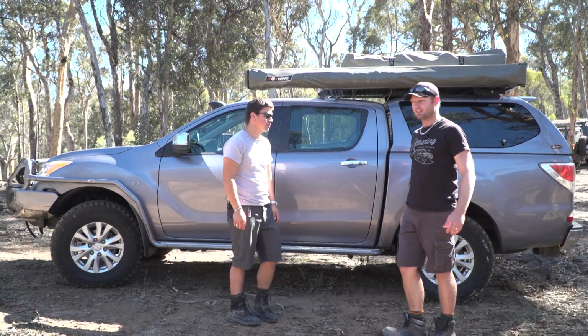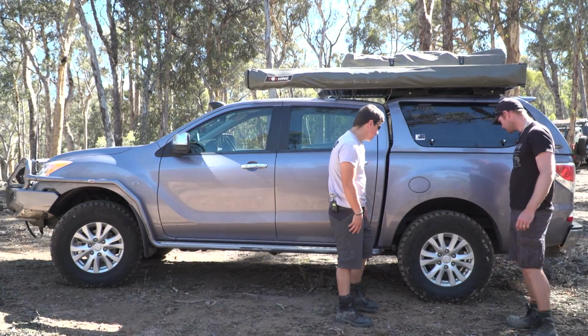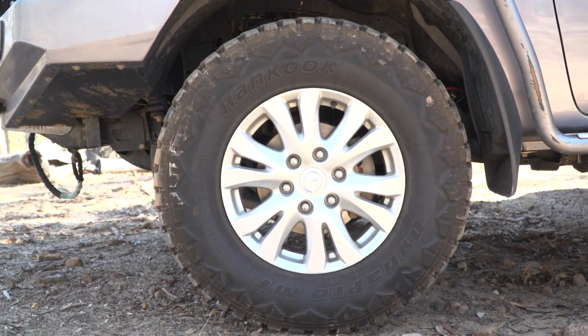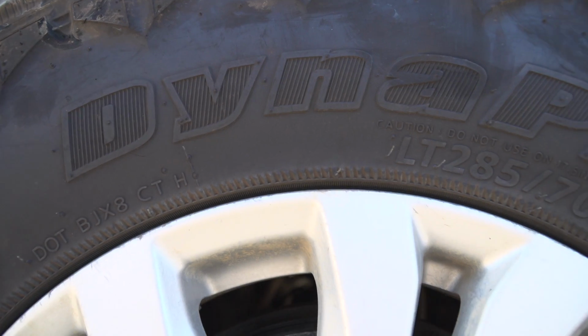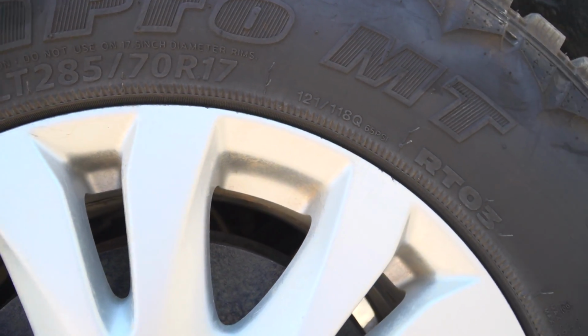Tyres and lift now. So we'll start with your tyres. Yep, so they're a 33-inch Hankook Muddy. Worked really well, quite quiet on road. Had them on for about 15,000 Ks now and not a drama. What did you have before?